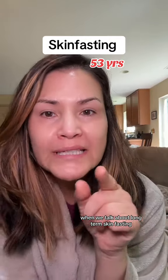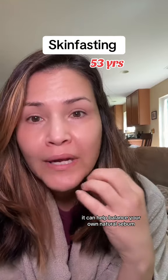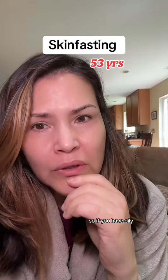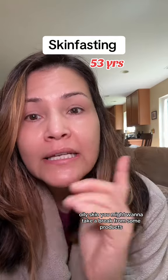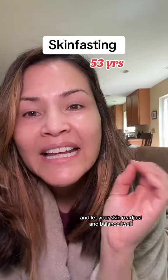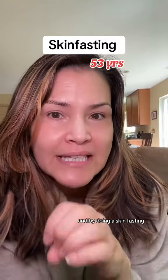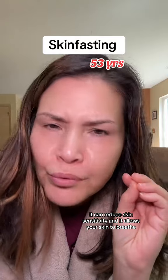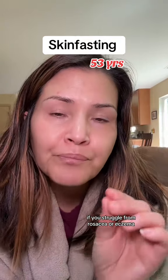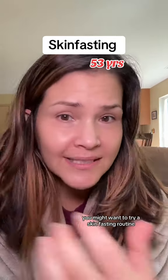So why do you want to try skin fasting? Well, one, it can help balance your own natural sebum. So if you have oily skin, you might want to take a break from some products and let your skin readjust and balance itself. It allows your skin to recalibrate. And by doing a skin fasting, it can reduce skin sensitivity. And it allows your skin to breathe. If you struggle from rosacea or eczema, you might want to try a skin fasting routine.